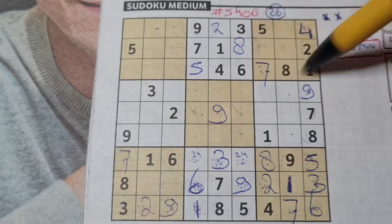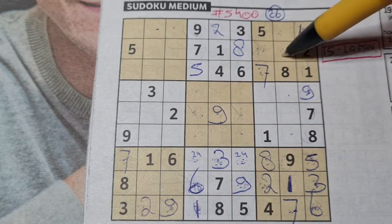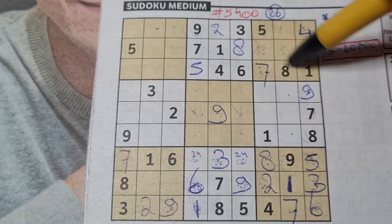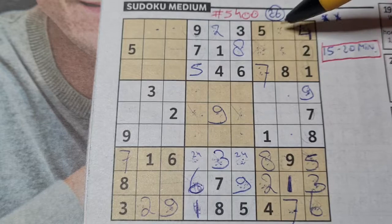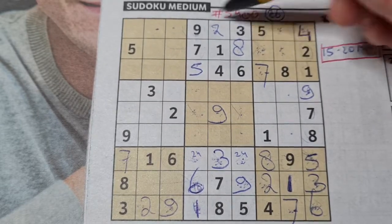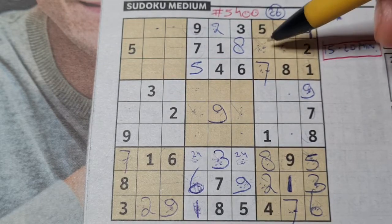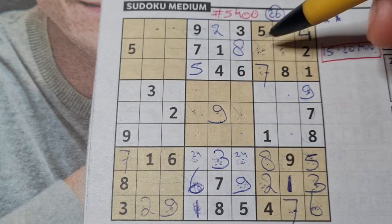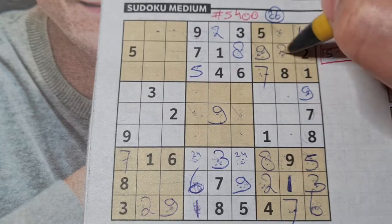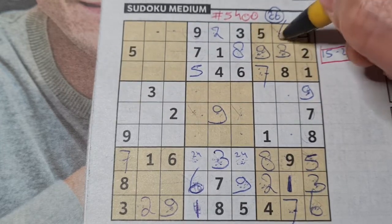Alright, 3 missing numbers now in this big square. Those missing numbers are the 1, the 2, the 3 is missing, the 4, the 5, the 6 is missing, the 7, the 8, and the 9 is missing. 3, 6, 9. And look, we have a 3 and a 9 in this row. So no 3 and a 9 in this box. The 3 and a 9 goes in those two boxes as a pair. We have a 9 in this column. No 9 there. 9 should be here. And a 3 goes there. So one digit left in this big square for number a 6.